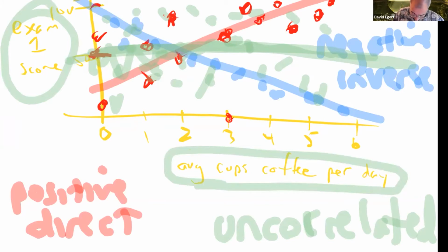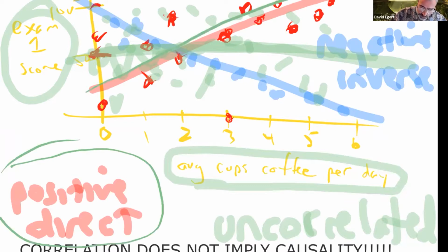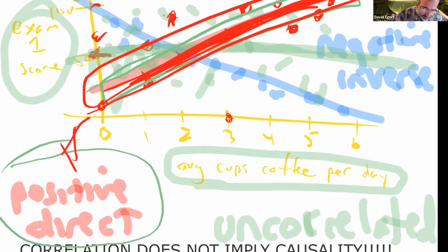While we're here, we should bring in the idea of correlation does not imply causality. Let me write that more formally, with an exclamation mark. For instance, we do the experiment and it's like, wow, the people who were drinking more coffee did better on the exam. So it sure looks like we should recommend people drink more coffee if they want to do better on their tests. But that doesn't mean that the coffee was actually the cause of doing better on the test. It just means there was a correlation between how much coffee per day and how they did.